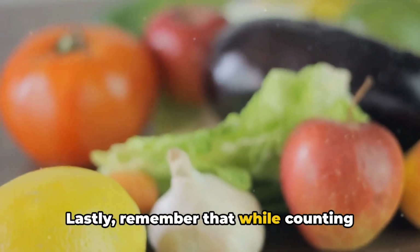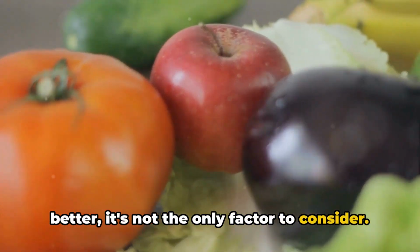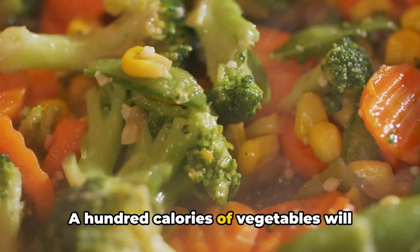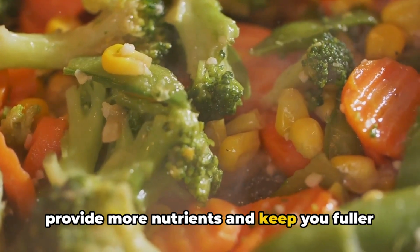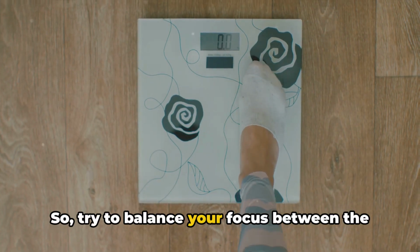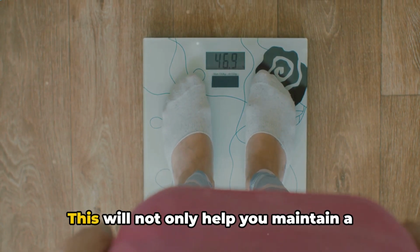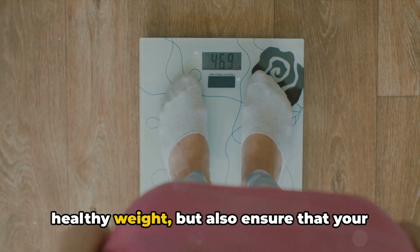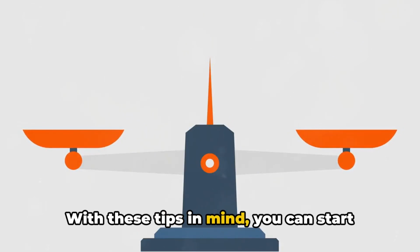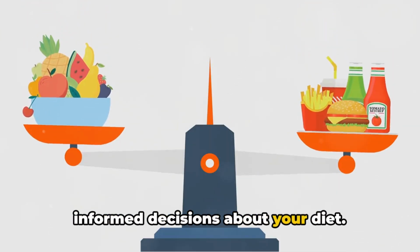Lastly, remember that while counting calories can help you understand your diet better, it's not the only factor to consider. The quality of the food you eat matters too. 100 calories of vegetables will provide more nutrients and keep you fuller longer than 100 calories of candy. So, try to balance your focus between the number of calories and the nutritional value of your food. This will not only help you maintain a healthy weight, but also ensure that your body gets the nutrients it needs. With these tips in mind, you can start counting calories accurately and make more informed decisions about your diet.